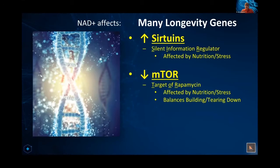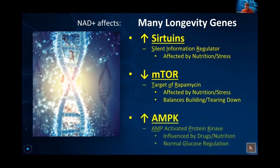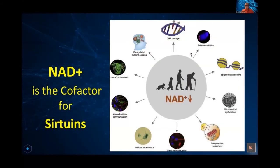These include suppressing mTOR, which is responsible for the balance between building up and tearing down of things in our body, and also stimulating AMPK, which helps to maintain normal glucose and insulin regulation. As an aside, all of these regulatory genes are also affected by our eating habits and our environmental stress levels. So NAD and sirtuins work together to do all of these vital functions.